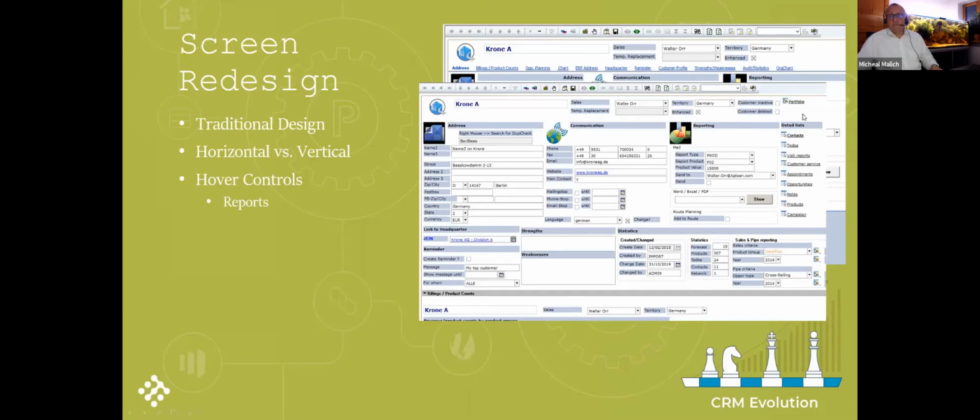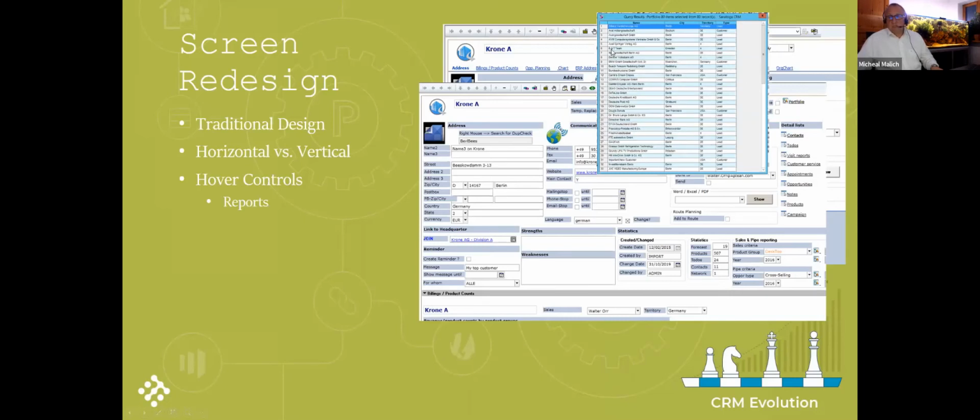And now we have here one example, this portfolio icon here. That is a hover report control. And when you hover with your mouse over that control, a box appears and you see the result of this report. And the nice thing is that this result can be filtered just for this account. So you don't have to click a button to open a report and add the ID of an account or search for something with criteria. You simply hover over this icon or over other icons, and you get your result here immediately.